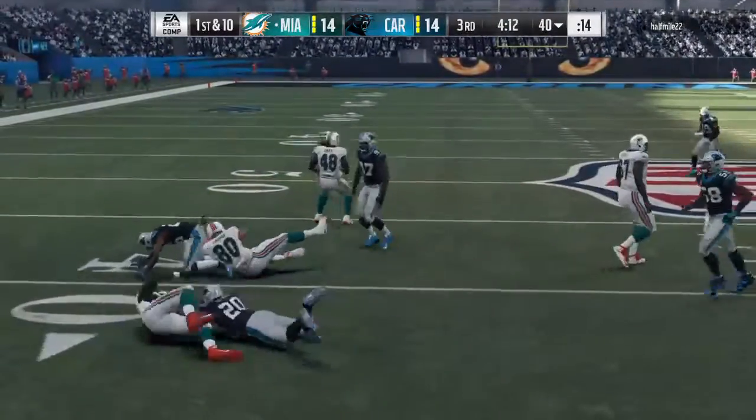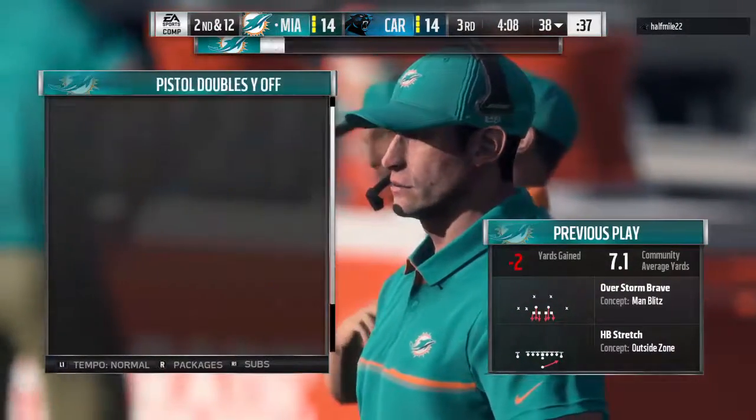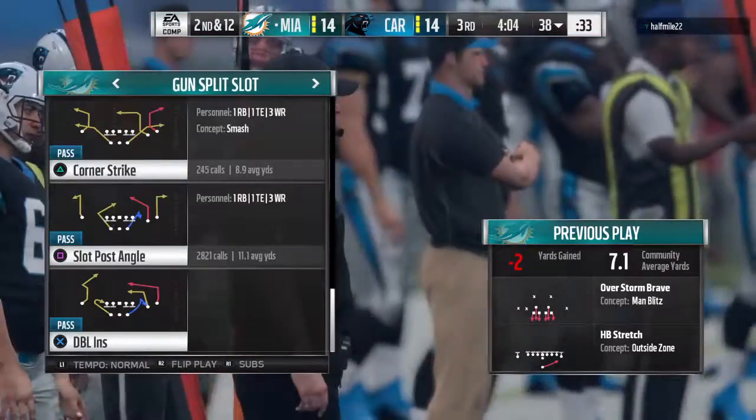This is Perry. And this play will be blown up. He'll lose yardage back at the 38. It's a loss of 2 there, bringing up 2nd down. Well, Brandon, so much for halftime adjustments. They still can't get anything going on the ground.